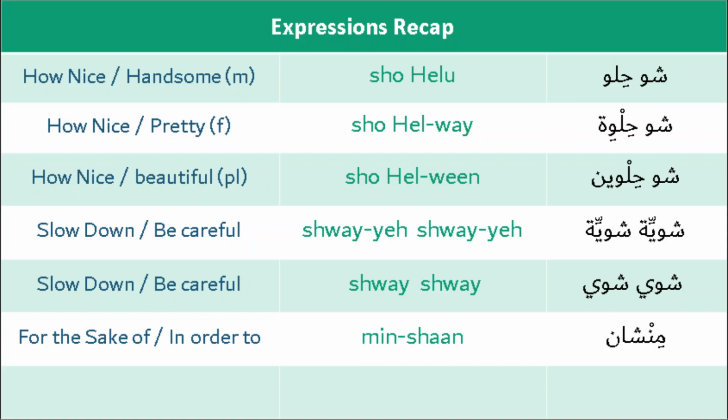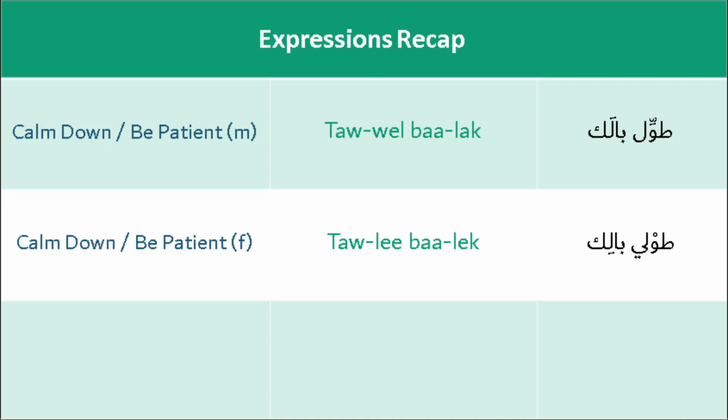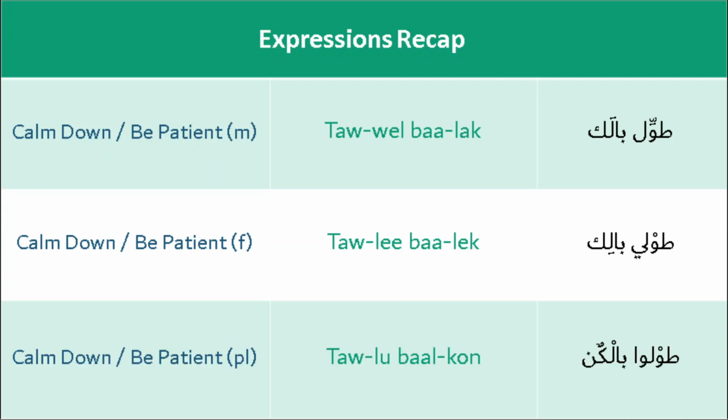For the sake of or in order to, either منشان or مشان. Calm down or be patient to a man, طول بالك. To a woman, طولي بالك. Plural form, طولوا بالكن.